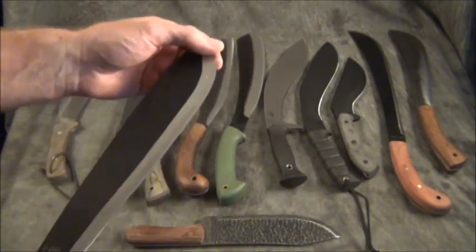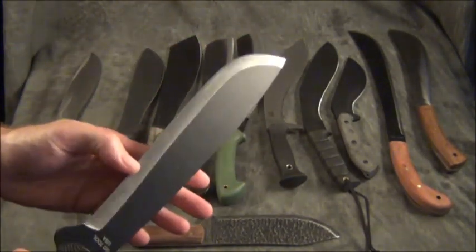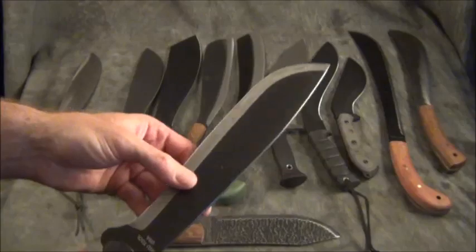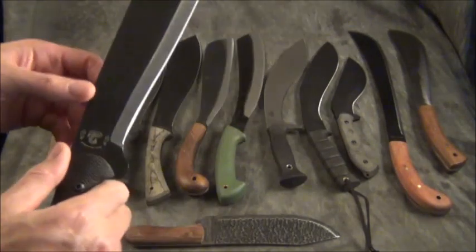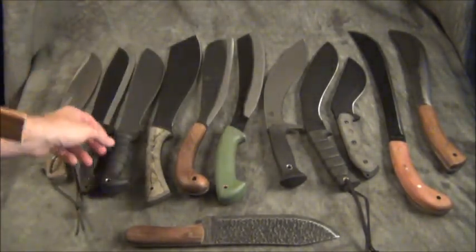I did reprofile this knife because I don't think it had enough of the blade edge. It came with a Scandi grind, and there were a lot of problems with this knife with Pro Tool and John Campbell, and I'll let him tell you the story, but I'm glad I got one. I was very happy for the purchase, and of course to support a friend.